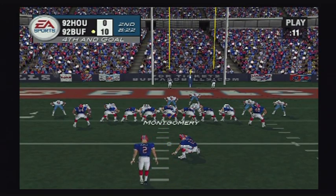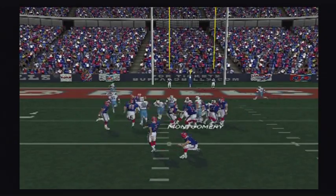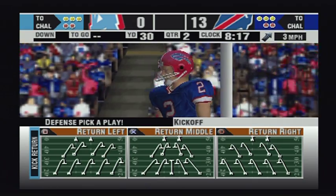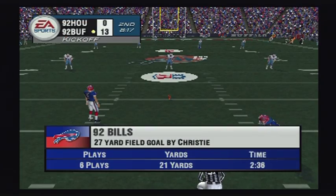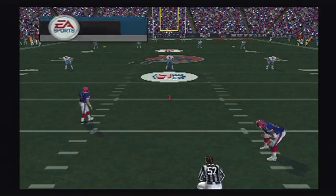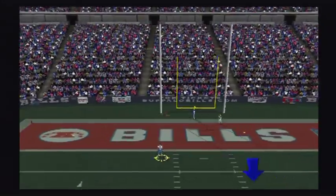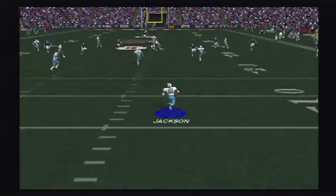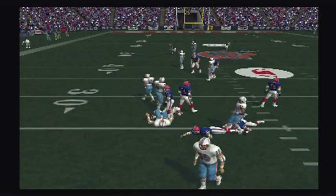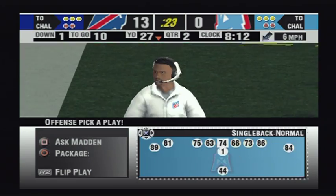So this field goal try will be from 27 yards out. The kick is up. And so that kick is good. That successful field goal attempt is his second of the game. The kickoff team lines up. They'll return this one. From the 2. Missed tackle. Misses the tackle. Houston has to get to work quickly, trailing by 2 touchdowns.